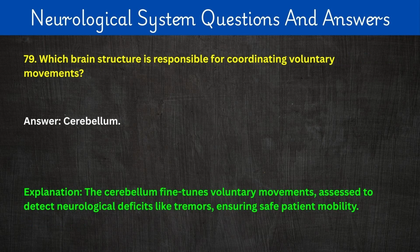79. Which brain structure is responsible for coordinating voluntary movements? Answer: cerebellum. Explanation: the cerebellum fine-tunes voluntary movements, assessed to detect neurological deficits like tremors, ensuring safe patient mobility.